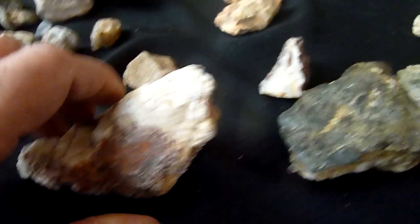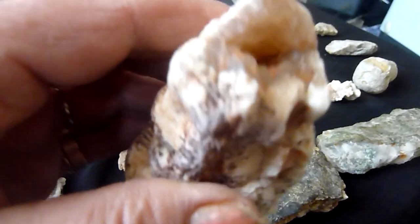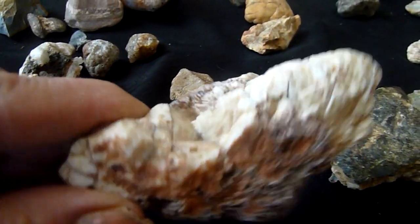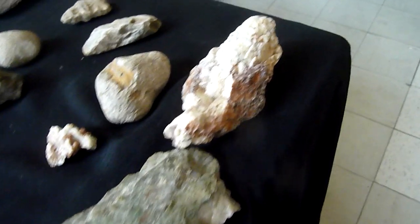They will tell you it's a beautiful piece of amethyst, or quartz crystals or something like that, or agate, but it's not. This once was a living fossil of some kind. So don't let them fool you out there, kids. Don't let them tell you it's just a rock, because it's not.